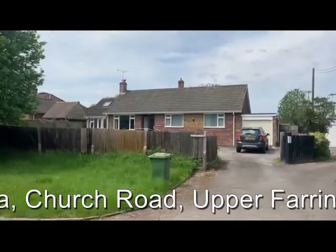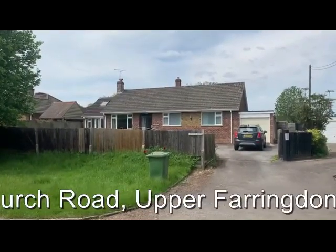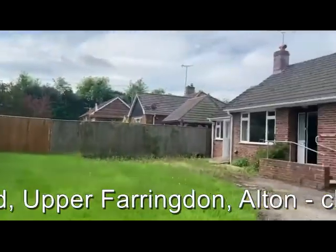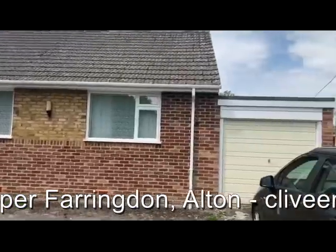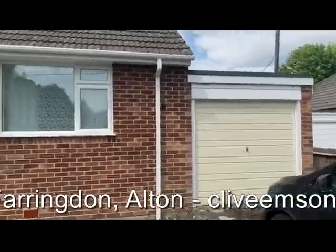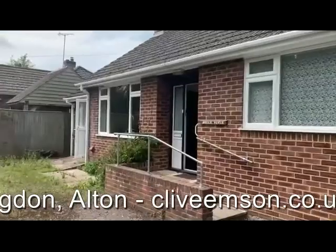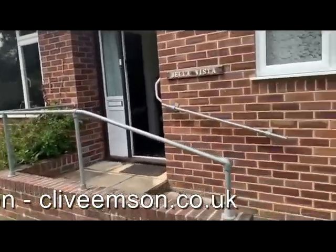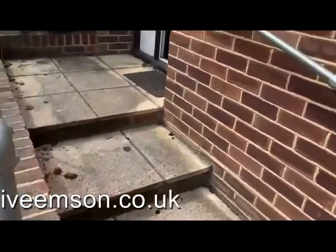So let's head inside and have a look at what the internal accommodation has to offer. Quite a nice size front garden on the way in. Garage, and there's a workshop come store away to the left hand side. We'll have a look at that later. In the meantime, let's head inside.